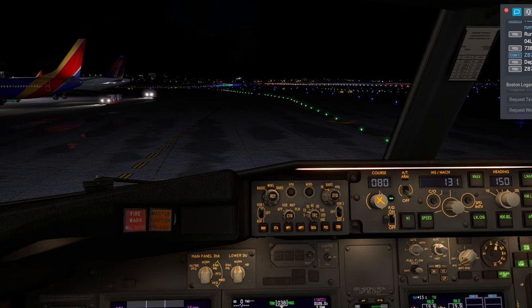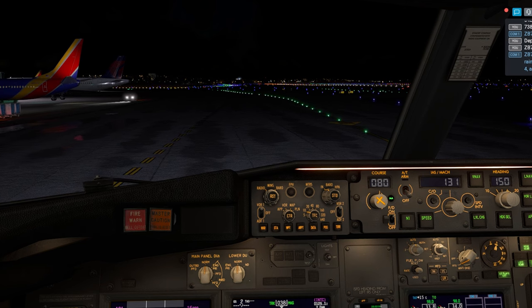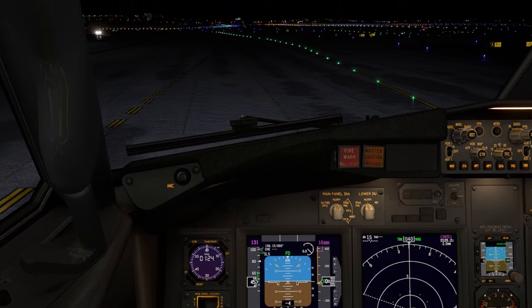Request flight conditions. Zulu, Bravo 738. Wind light and variable. Visibility more than 10 miles. Rain. Sky conditions broken at 4,000. Temperature 14. Dew point 4.